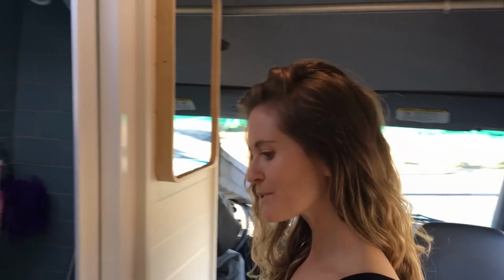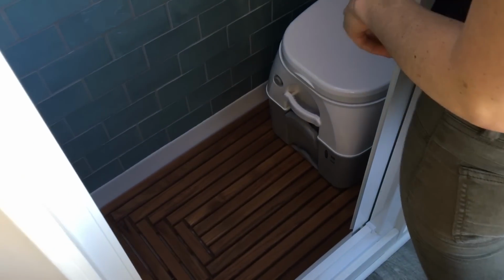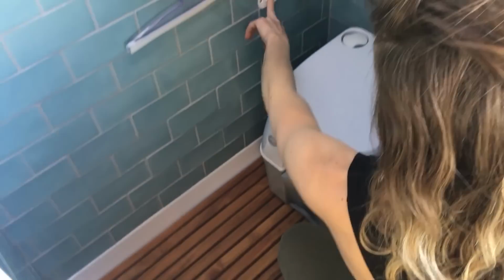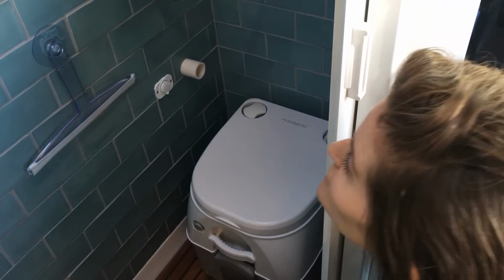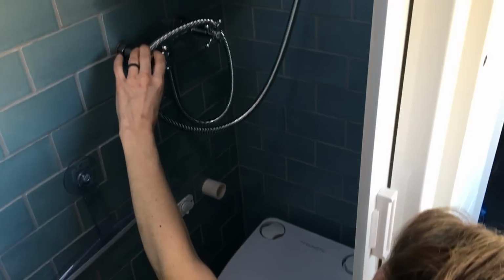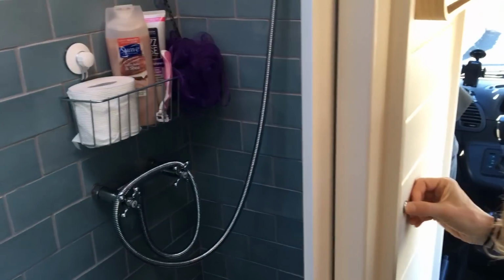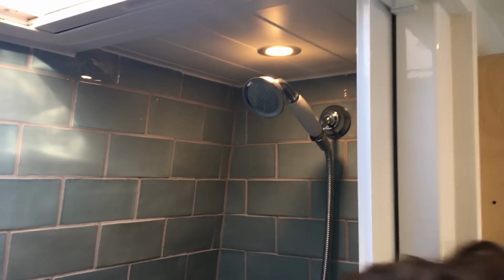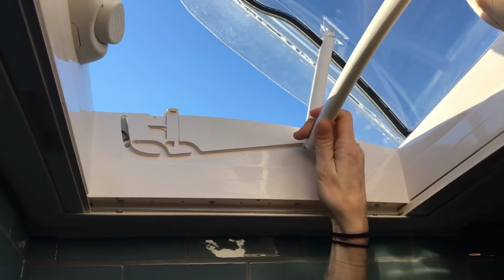All right, first thing you see when you walk in the door is our beautiful blue tiled shower. We have a teak mat at the bottom and a Dometic cassette toilet. These are rigged, this is for power and ventilation for a Nature's Head composting toilet, which we will eventually get. We have our faucet here, so we have on-demand hot water and light switch is outside. And we also have a skylight in here. So you can shower under the stars or under the sun, a little ventilation as well.